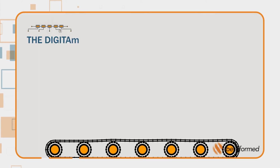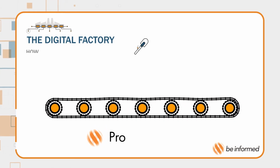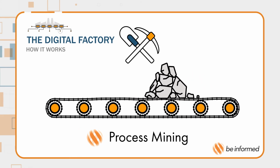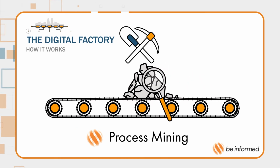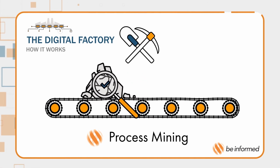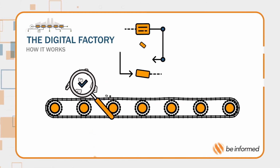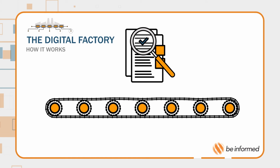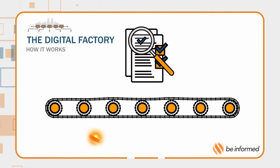How does it work? Your journey through the Digital Factory begins with process mining. Like gathering raw materials from the supply chain in a manufacturing plant, it is important to understand the quality and provenance of what you are starting with. As such, you have now gathered your first batch of processes for assessment and quality checks. Now it is time to look at the results.